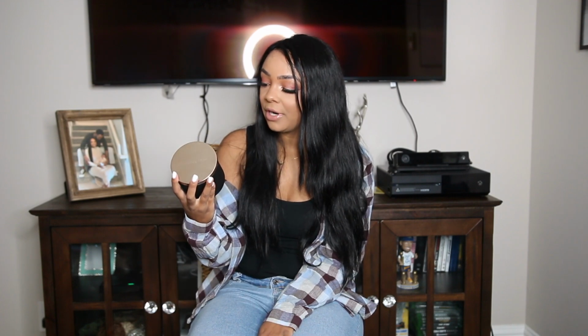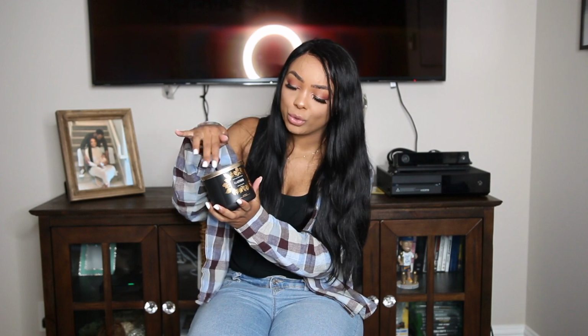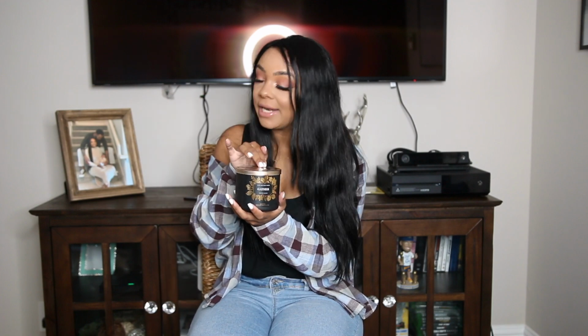But anyway, so this one is just called Gather, and oh my god, the aesthetics on this one. So this one's like a matte black with gold leaves, a gold top. Like, if you're talking about aesthetics, this is the aesthetic.